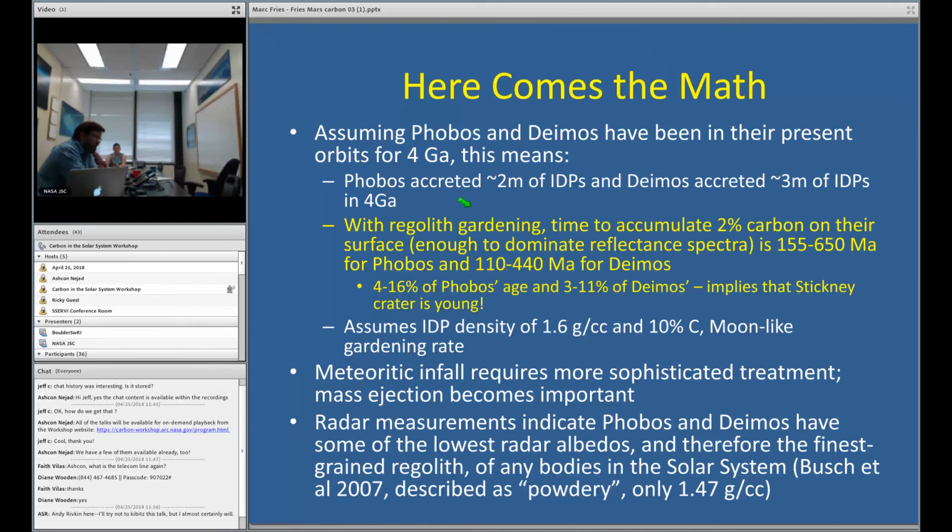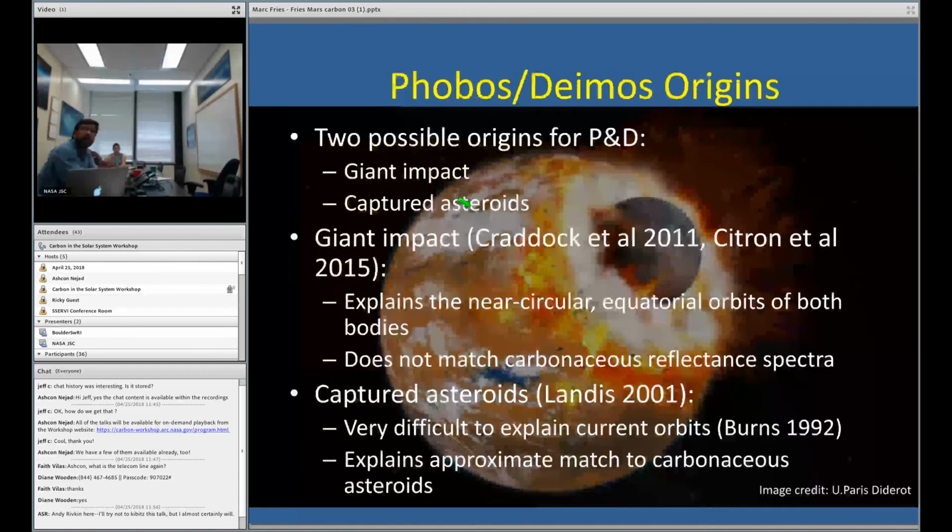Let's see. Oh, and it's consistent with radar measurements made from Arecibo of Phobos and Deimos, which show that they have some of the lowest radar albedos measured in the solar system, and therefore the finest grained regolith. Bush et al. described them as having a thick powdery covering, and that would be consistent with a large amount of infall IDP material.